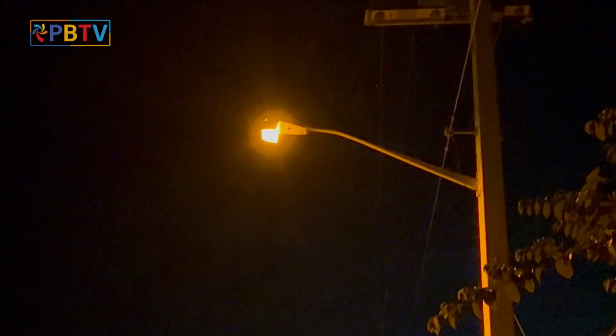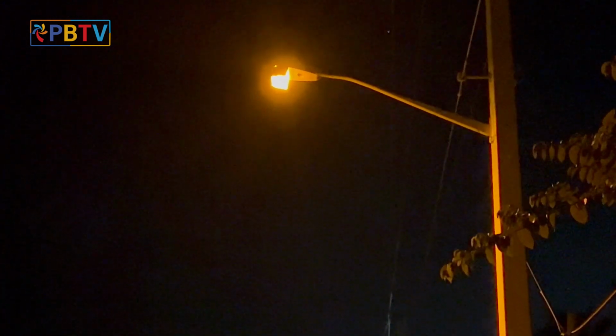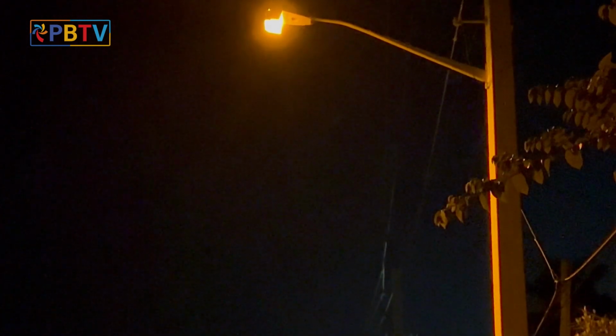And then also shield lights. Shield them where you can so that they're not visible from the beach, but you're keeping the light where you need it around your home.